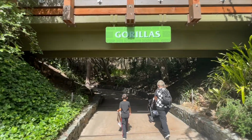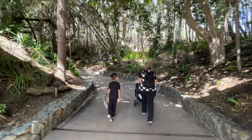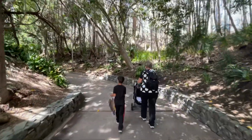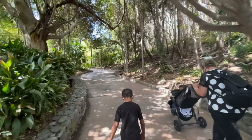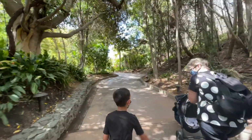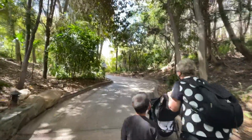The first thing that we're doing this morning is going into the Gorillas. The Gorillas is one of the areas that tends to get more crowded here at the Safari Park, so I want to hit this first. The other area that gets really, really crowded first thing in the morning is the Australian area, where you would have the platypus.